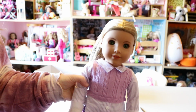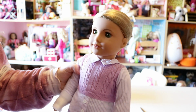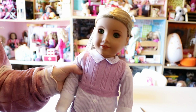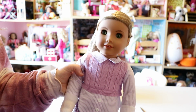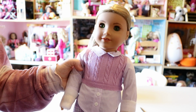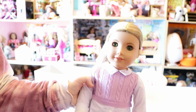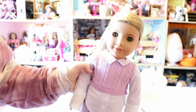Okay, so I did turn the brightness a little bit up so you can kind of see her beautiful, gorgeous green eyes. These eyes are the same eyes as Felicity's, so I'm really excited to see the return of these eyes because American Girl hardly uses them. So I'm very excited that they're back. As you can see, they're very, very pretty in this bright setting. So she's just a gorgeous dolly.